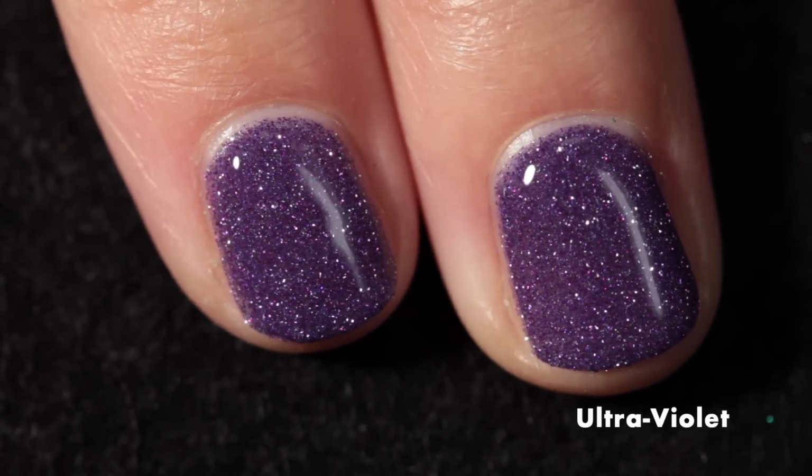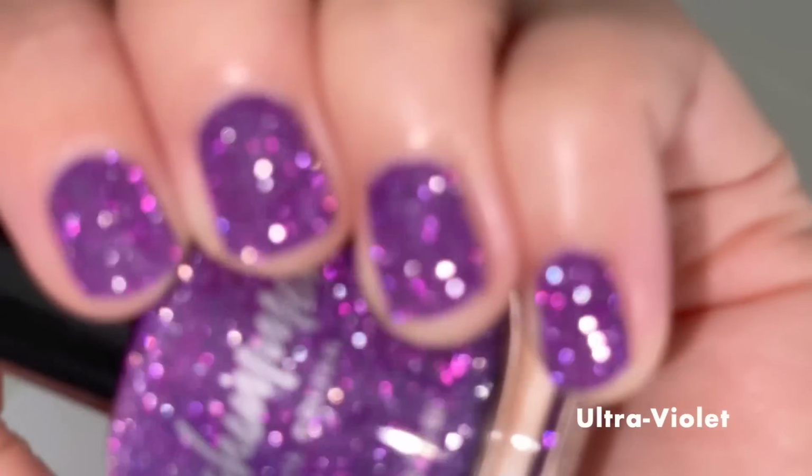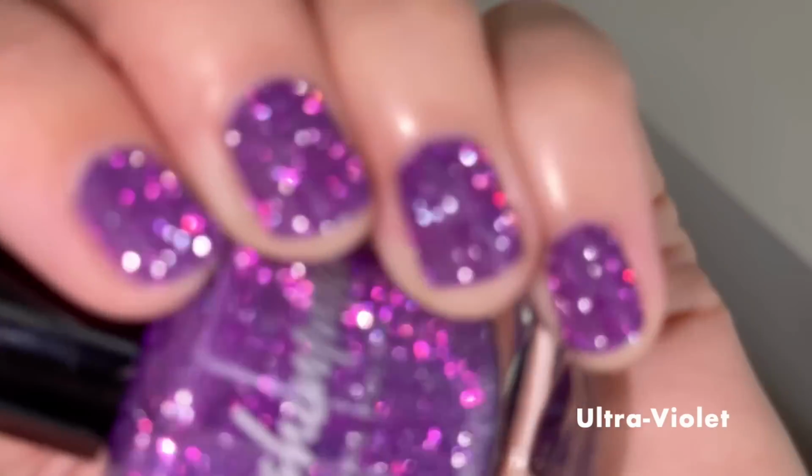And here you can see there's like silver reflective glitter and purple reflective glitter, which creates a beautiful finish, as you can see here with my camera flash. This one is like dancing on my nail.